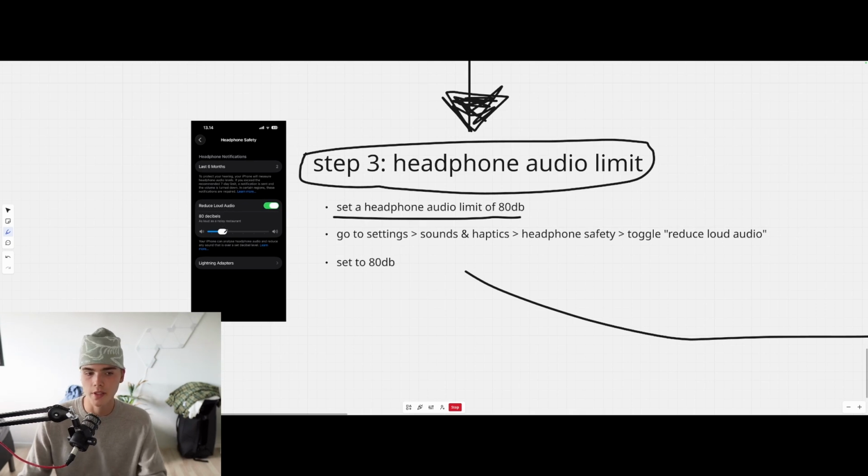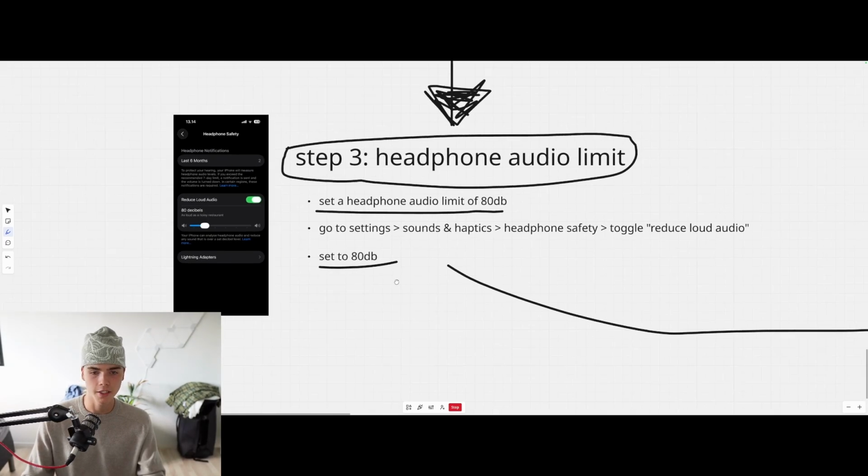And then I recommend setting it to 80 decibels, because that's really the sweet spot where you're not getting ear damage, but it's still decently loud. So set this to 80 decibels and your ears are gonna thank you later.